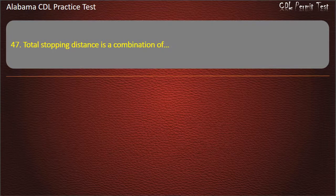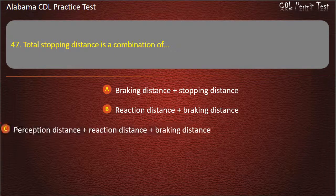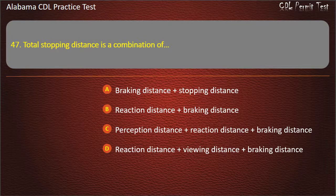Question 47. Total stopping distance is a combination of: Braking distance plus stopping distance. Reaction distance plus braking distance. Perception distance plus reaction distance plus braking distance. Reaction distance plus viewing distance plus braking distance. Answer. Perception distance plus reaction distance plus braking distance.